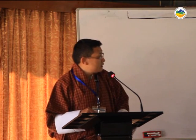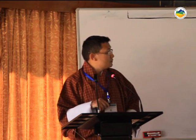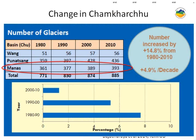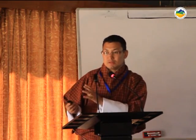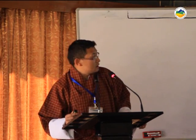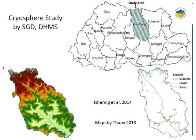What we see here is that in the Manas Basin, Chamkarchu, by the way, is a sub-basin of the bigger Manas Basin, as we saw earlier in the water resources basin map of Bhutan. In this basin also, the number of glaciers has been increasing and the area has been decreasing. So this sort of goes in line with what we found out from the actual observed data analysis of that information. And what the Department of Hydrometeorology Services has is also an ongoing project up north of Chamkarchu headwaters.